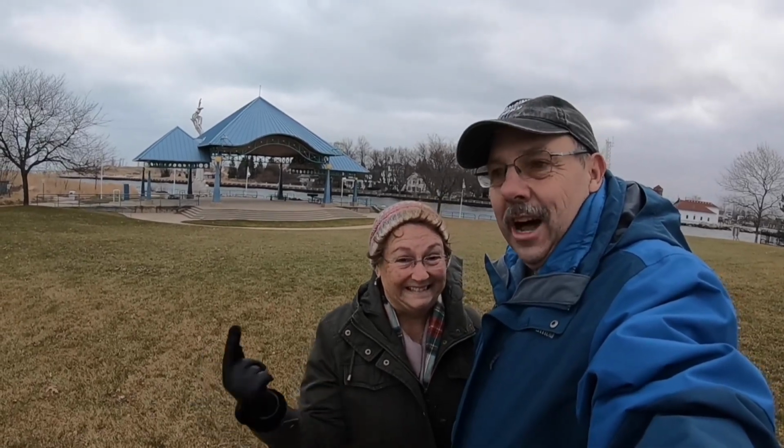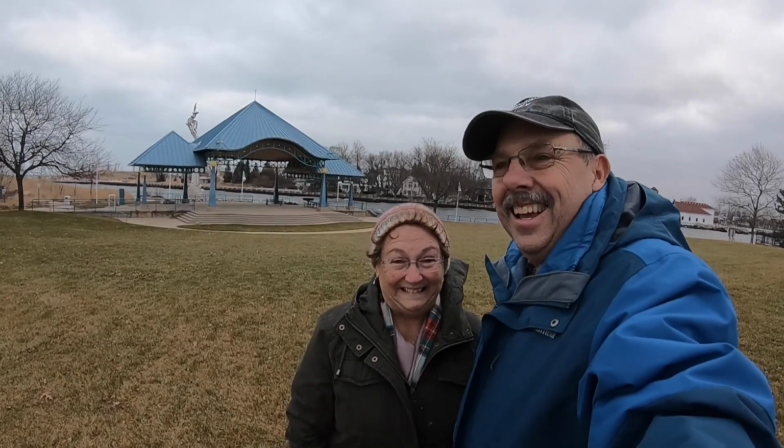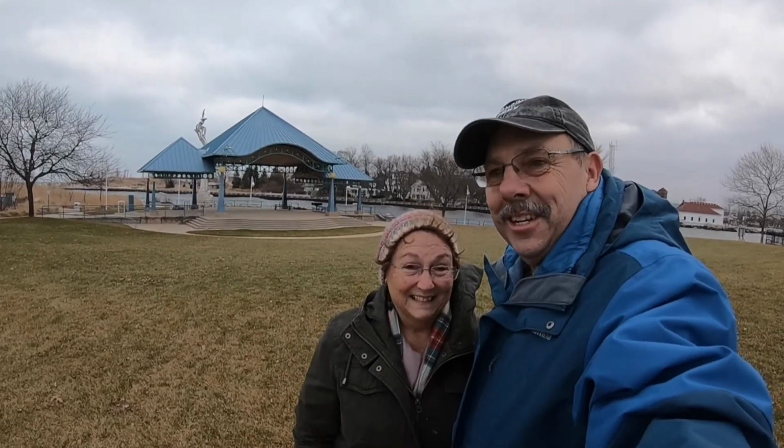From cold St. Joseph, Michigan. Woo-hoo, it's cold. We're standing right here by the lake. This behind us is the St. Joseph Inlet. I flipped a coin and I lost. No, Nancy was never going to walk down to the lighthouse to begin with, but I'm going to walk down to the lighthouse and show you.